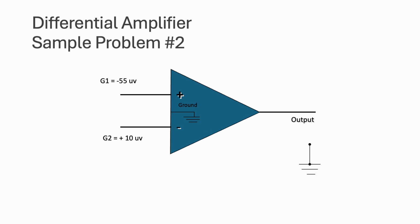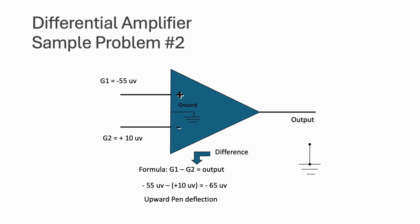Here's another example. Let's say our exploring G1 is under the ocean at negative 55 microvolts and the reference is hanging out in a lighthouse at a positive 10 microvolts. G1 minus G2 translates into negative 55 microvolts minus a positive 10 microvolts, which equals negative 65 microvolts. Negative signals are represented with an upwards pin deflection.